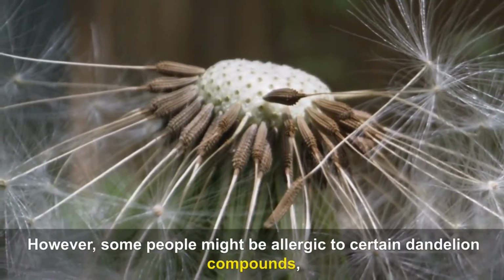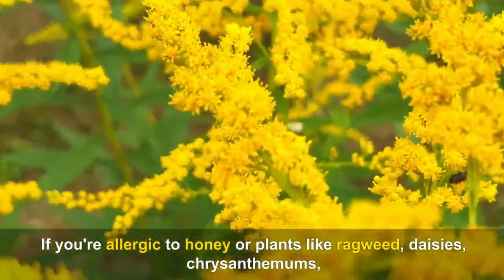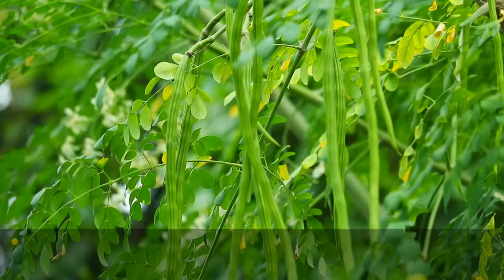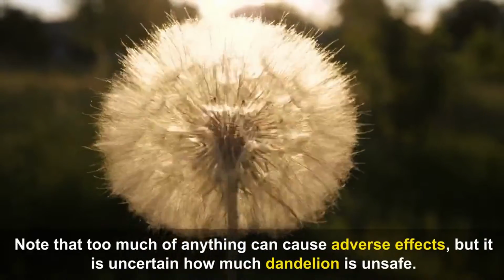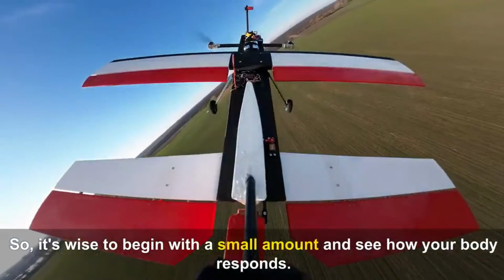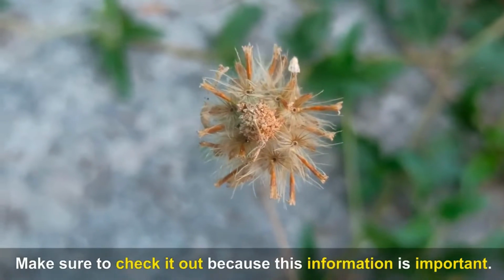However, some people might be allergic to certain dandelion compounds, which could cause a skin rash or, rarely, an allergic reaction. If you're allergic to honey or plants like ragweed, daisies, chrysanthemums, sunflowers, or marigolds, it's best to avoid dandelions. Traditional Chinese medicine also suggests that dandelions are not good for people sensitive to cold. Note that too much of anything can cause adverse effects, but it is uncertain how much dandelion is unsafe. So, it's wise to begin with a small amount and see how your body responds. If you have any more concerns regarding dandelions as well as other herbs, we provide precautionary information at the end of this video. Make sure to check it out because this information is important.